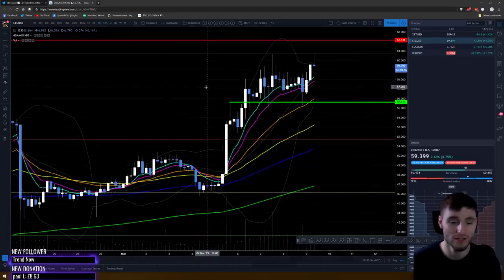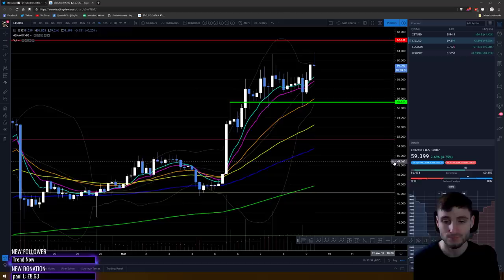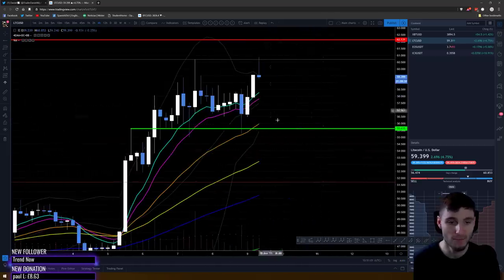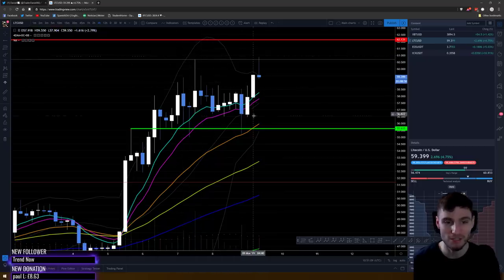Let me start with Litecoin, though, which is the first coin that I scalped yesterday. Where Bitcoin found support off of that 200 EMA, I was looking to scalp altcoins. Basically, you play against the trend, so when it's dropping, you go into longs. That's how I trade when I'm scalping. So I took a nice long position here on this old resistance that is clearly support.